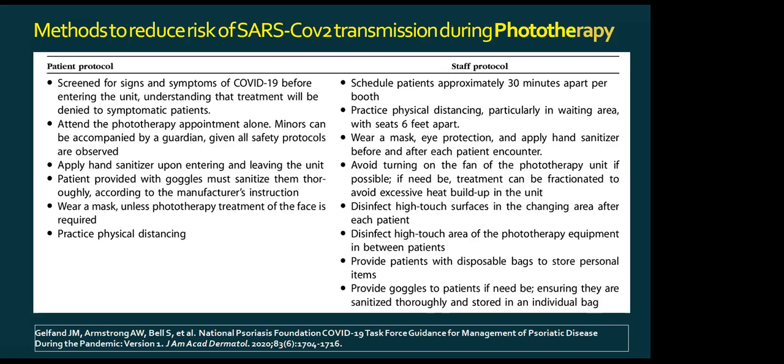According to the patient protocol, the patient should be screened for signs and symptoms of COVID-19 before entering the phototherapy unit. Understanding that treatment will be denied to symptomatic patients, we have to tell the patient this. Attend the phototherapy appointment alone, not bringing many attendants. Only minors can be accompanied by their guardians, with all the safety protocols observed.